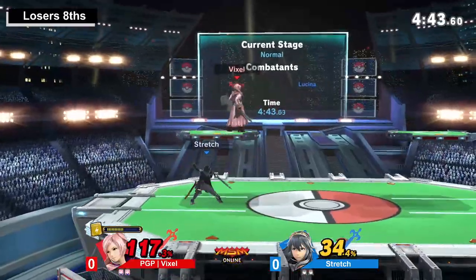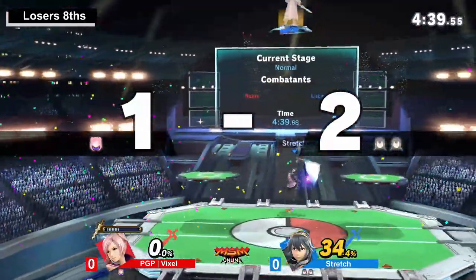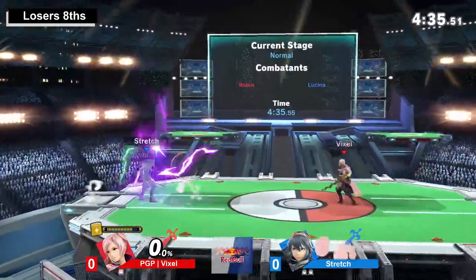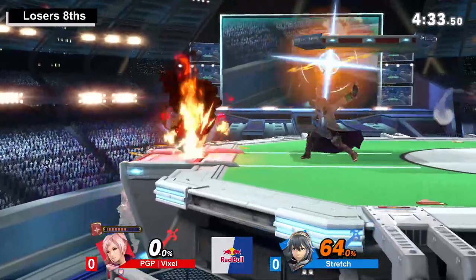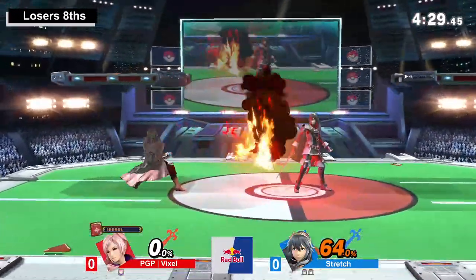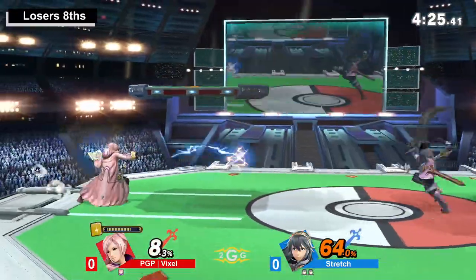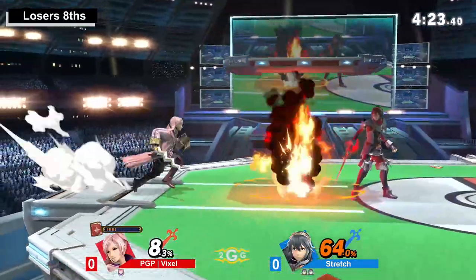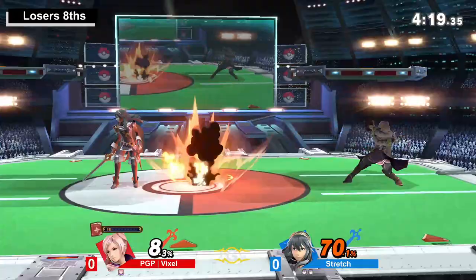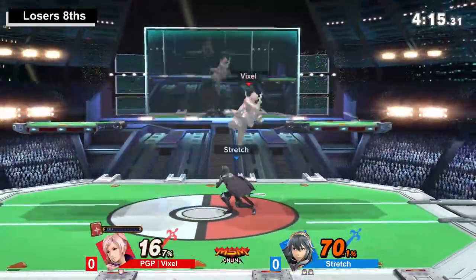But so far right now, Stretch is continuing to apply this pressure. Yeah. Great chase there with the down smash. Take out that second stock. Stretch looking very good right now. Yeah. I wonder if Stretch has played with Jules' Robin. I'm just saying because as soon as his match started, he had no qualms, immediately getting comfortable in the match. Just has a lot of confidence. That hasn't really changed so far in his second stock either.